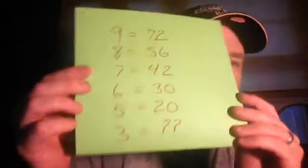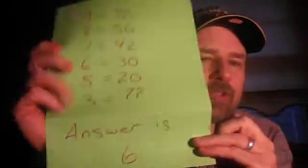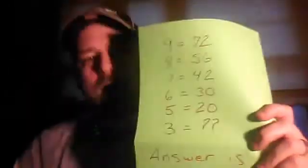Now, not only will I give the answer, because anybody can guess a number and think they might be right, but if you don't know the reason why, then you're only halfway there. So this was the question: what does 3 equal? Here's the answer. The answer is 6, and I will explain why.